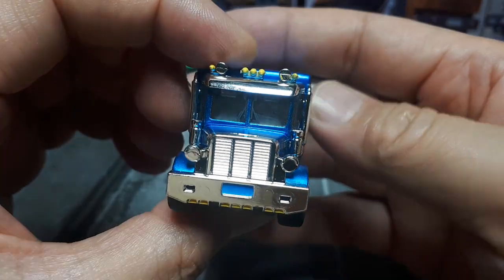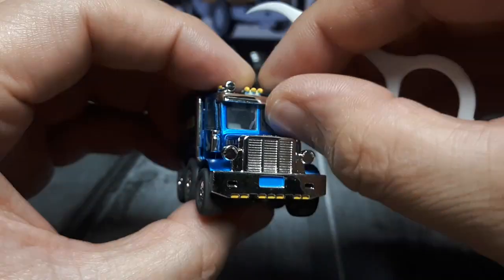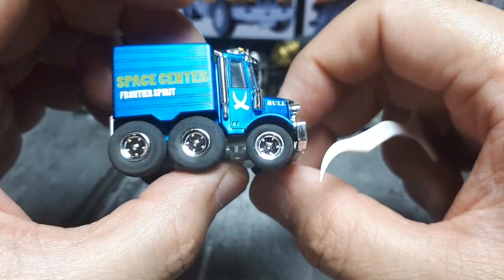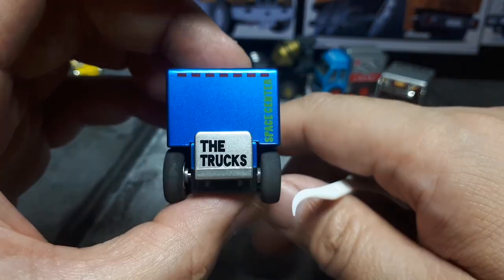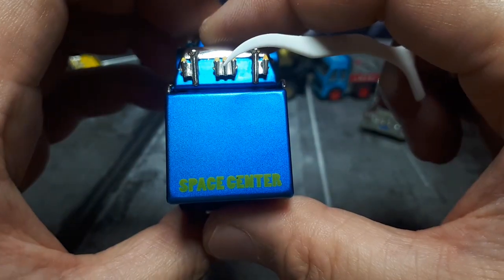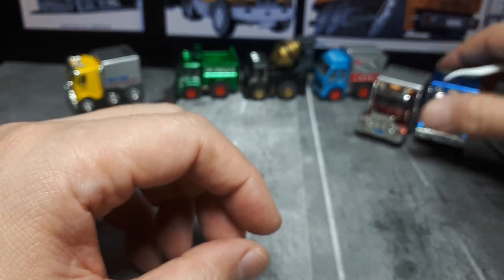We got the white seats again, and then those. Oh boy, that window's messed up though. Maybe, I don't know. It's very cloudy and messed up. Alright, yeah, old tires it looks like again, chrome wheels, the truck, Space Center, and a whole bunch of running lights up top, and then Space Center again. Well, not as good as the first one in my opinion.